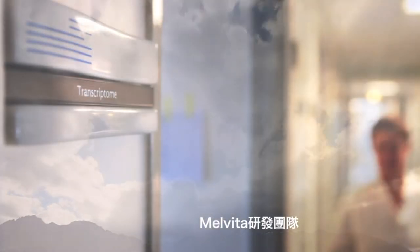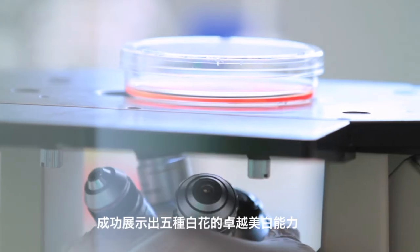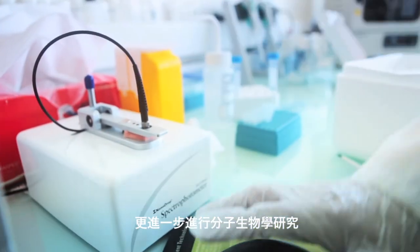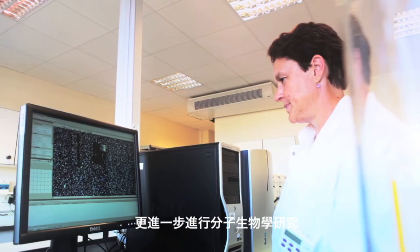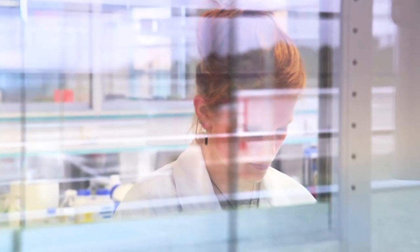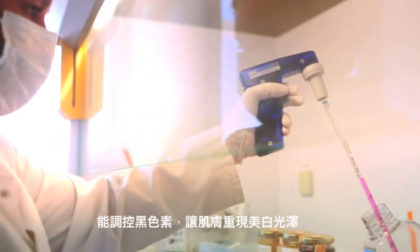The Melvita research and development team demonstrated the extraordinary brightening properties of these 5 white flowers. Further to molecular biology research, a patent was filed for this unique synergy, which, integrated into the Nectar Bright products, regulates melanin and restores the skin's radiance.